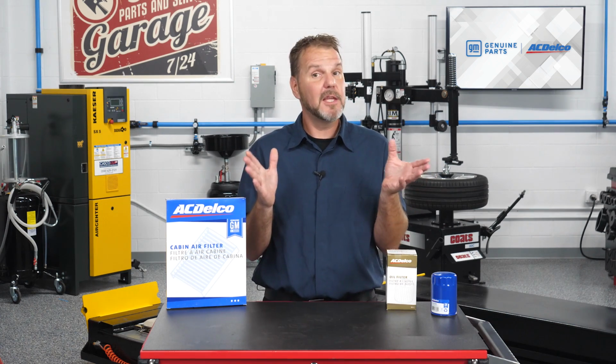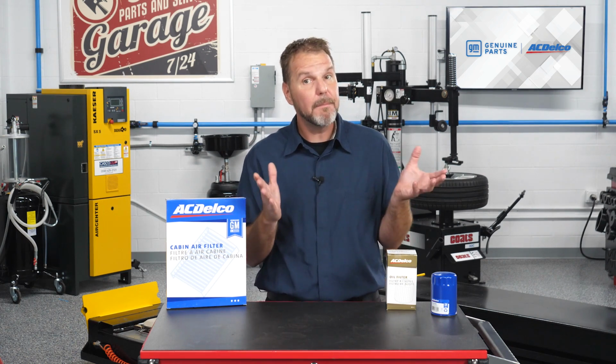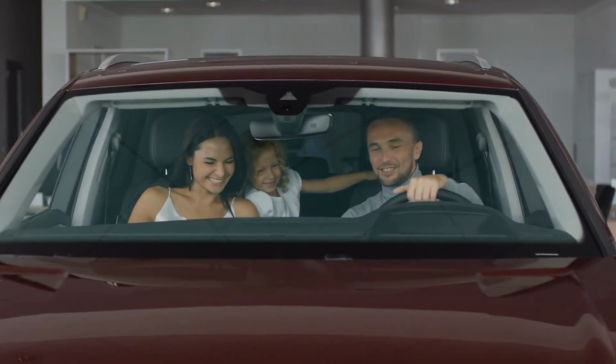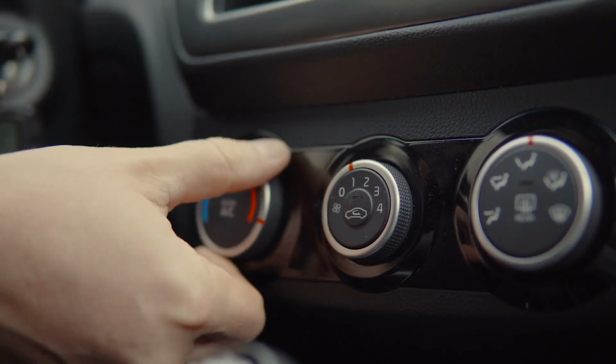Don't forget about the occupants of the vehicle. A cabin air filter can protect the driver and passengers from particulates found in exhaust gases and allergens like pollen. They can also protect the heater core and evaporator from debris that could hurt airflow.